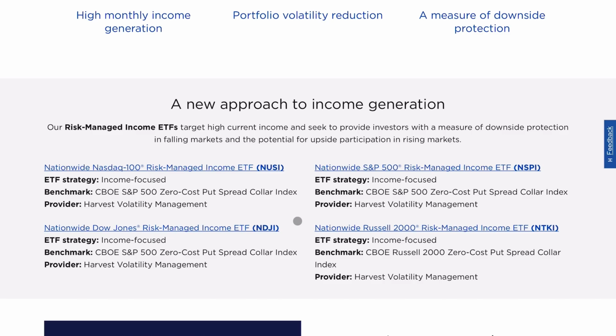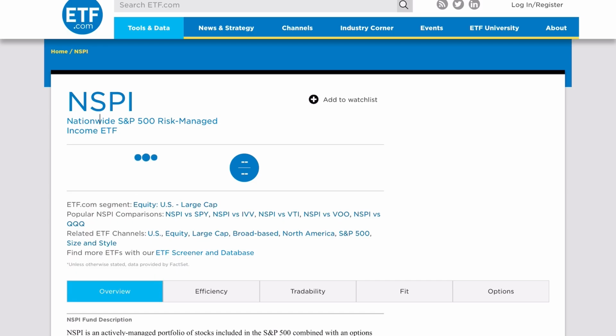But let's get started. Okay, so as mentioned, we now have a total of 4 different risk-managed income ETFs, all focusing on different indexes with the same exact approach. So let's read the description for NSPI, which is one of the new ones around the S&P 500.